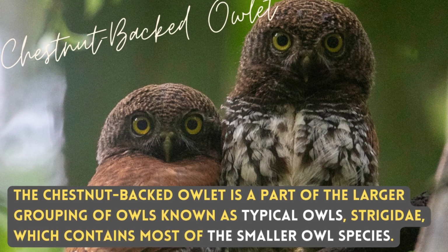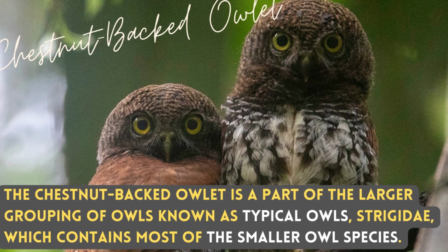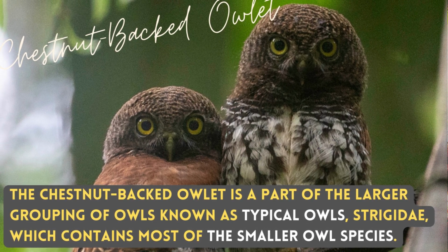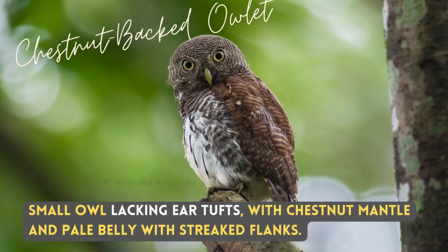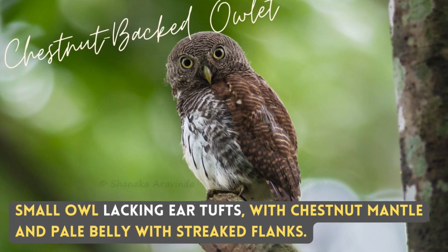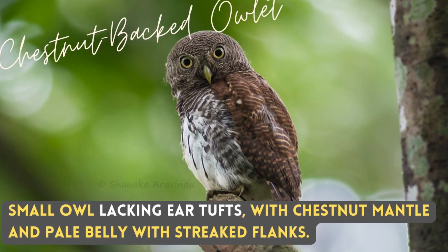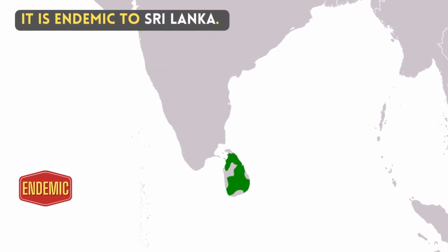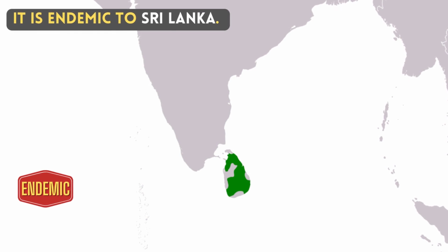The Chestnut-backed Owlet is a part of the larger grouping of owls known as typical owls, Strigidae, which contains most of the smaller owl species. Small owl lacking ear tuft with chestnut mantle and pale belly with streaked flanks. It is endemic to Sri Lanka.